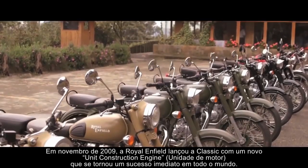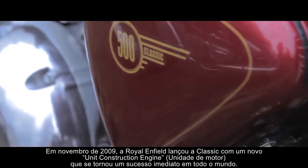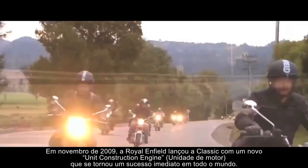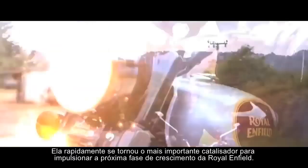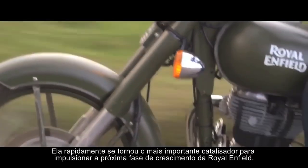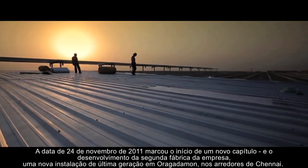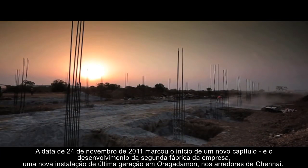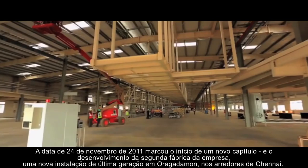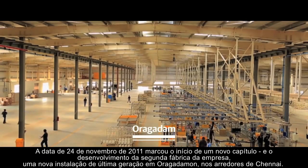In November 2009, Royal Enfield launched the Classic with a new unit construction engine, which became an instant hit across the world. This quickly became the most important catalyst in propelling the next phase of growth for Royal Enfield. November the 24th, 2011 marked the beginning of a new chapter and the development of the company's second factory, a new state-of-the-art facility in Oragadam on the outskirts of Chennai.